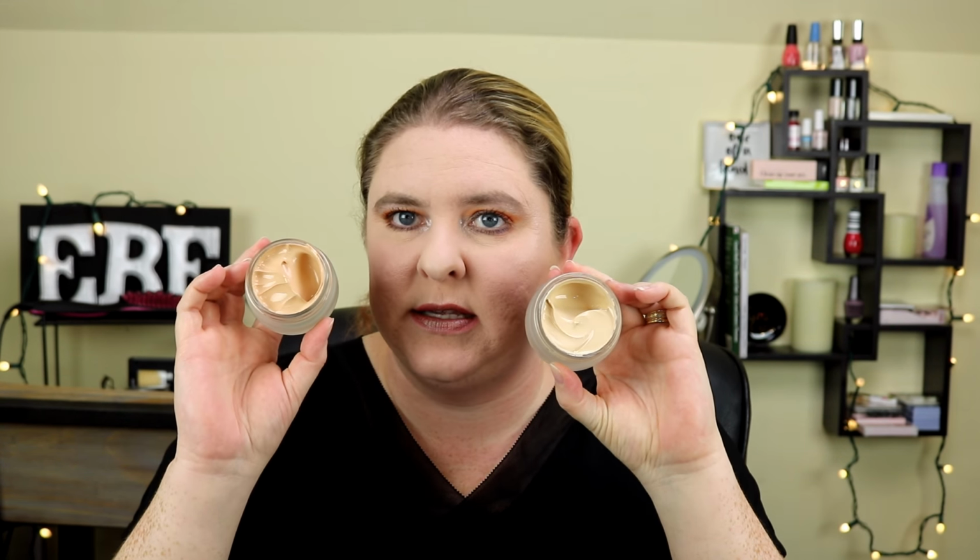One of my favorite foundations of all time is the Tarte Rainforest of the Sea, the water foundation that they have. But in that one, I am not the porcelain shade. Ooh, that one looks very dark. Okay, so in this one I probably am porcelain. There's the porcelain one, and there is the, what color is this? The light neutral? Fair Light Neutral.